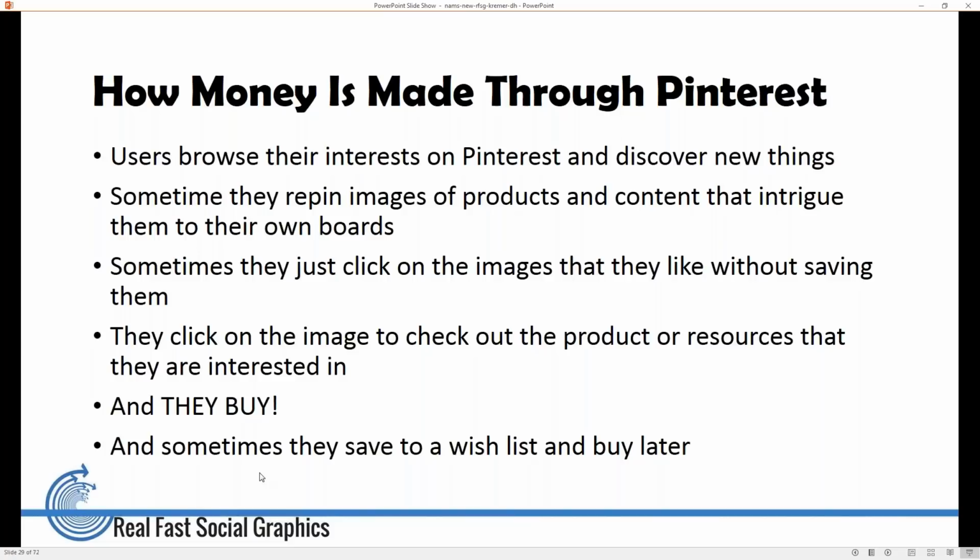And on Pinterest, again, you can create what are called boards. These are special interest sections that you create on your own. So you can say, I love dogs, so I'm going to have an I love dogs board. Or I'm going to have a beautiful places I want to travel to board. You might repin the image, but often, in fact, they will click on the image without necessarily repinning and end up at your website to check out your product, your service, or the resources they're interested in.